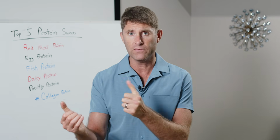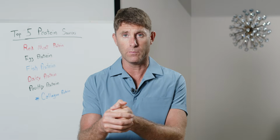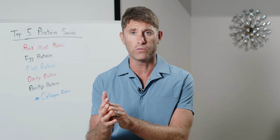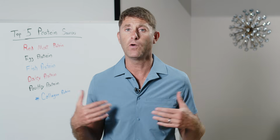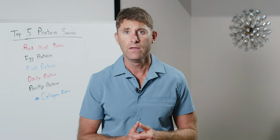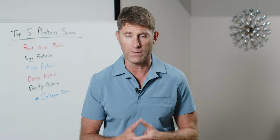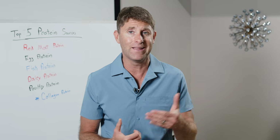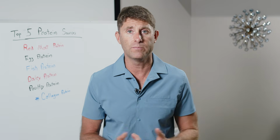For example, rice and beans are both incomplete protein sources, but when you consume them together, they become a complete protein. The issue with plant-based sources of protein is that they have a lot of anti-nutrients in them and also a lot of carbohydrate typically that comes with them. And therefore, the protein is less digestible and less absorbable. So you have to eat a lot of rice and beans to get 30 grams of protein. You're getting a lot of carbohydrates in there, and that's going to be a higher carb diet in general.